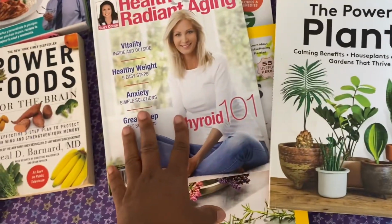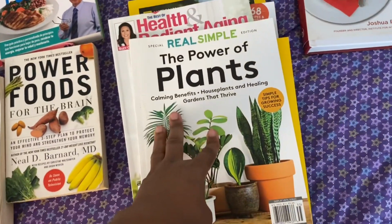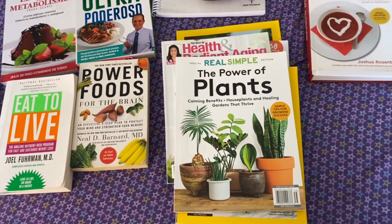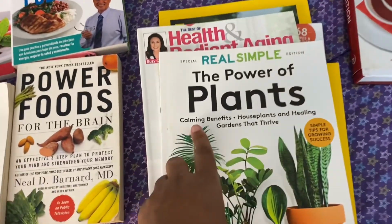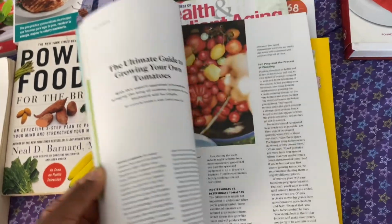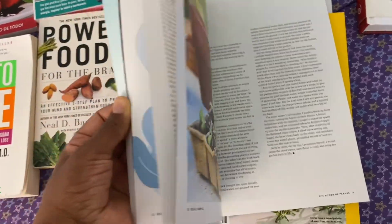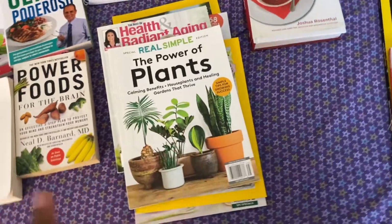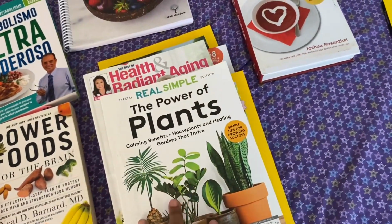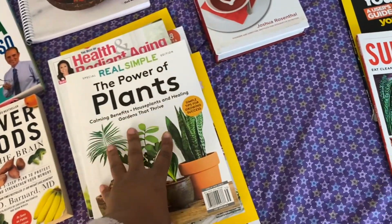First of all, we eat them, right? They help us to be healthy. But also the plants that are not edible, that we keep in our garden, in our home, the importance of nature in general, right? The calming effects, houseplants and healing gardens that thrive. That's the subtitle of this magazine. So I want us to educate ourselves more about taking care of houseplants. We've had a few and some of them have not survived. So we need to become better at taking care of houseplants and also understanding the health benefits of plants.